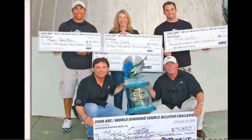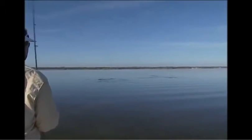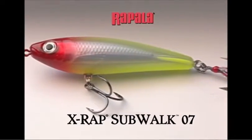You know, we've been fishing these redfish in the same places for a lot of years, and we encounter a lot of really spooky fish. The SubWalk 7 is the perfect size bait because it doesn't even hardly make a ring when it hits the water.